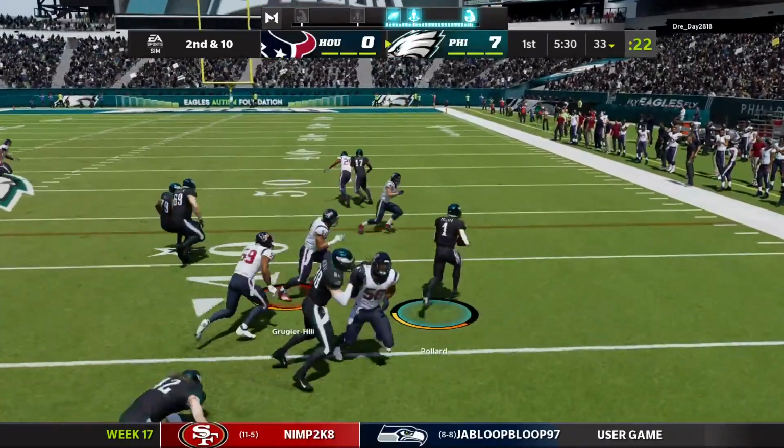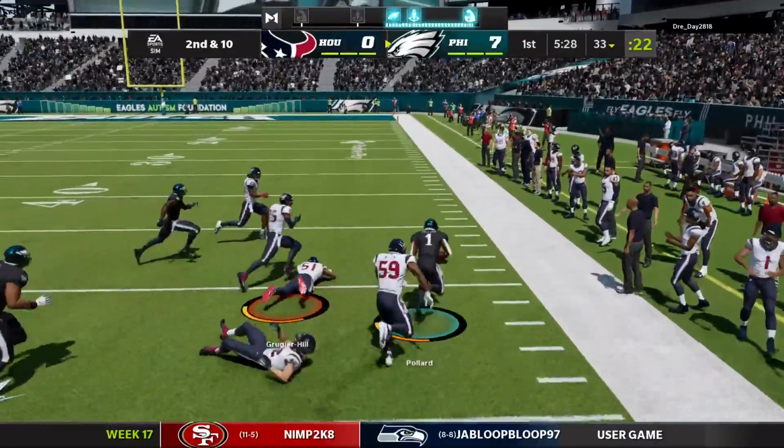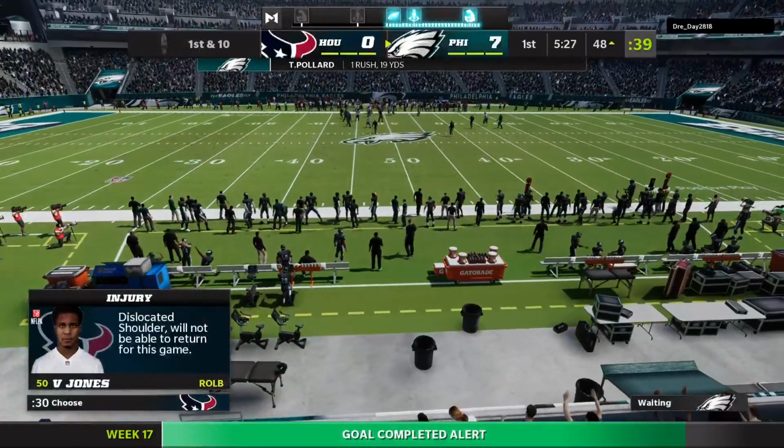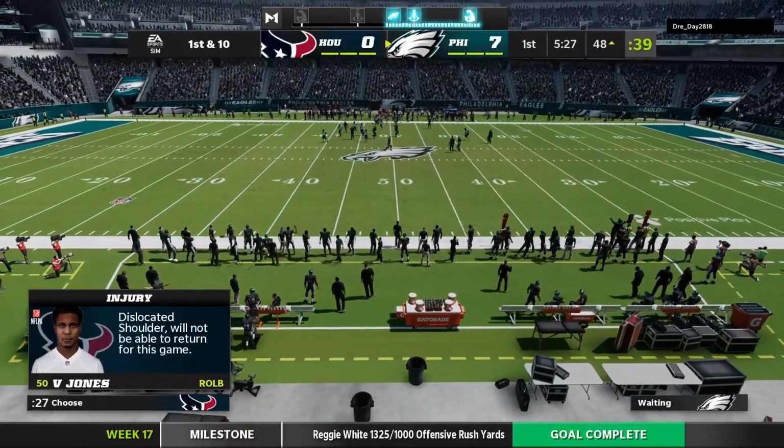They run it for the first time with Tony Pollard. Oh, and now some space to operate. They'll take this to the other side of midfield before going out of bounds.